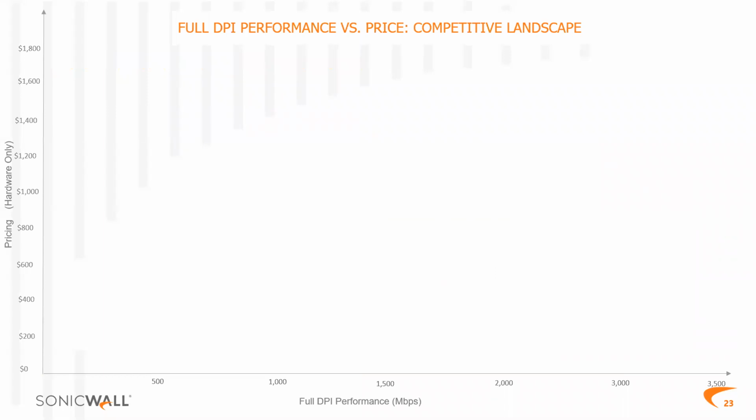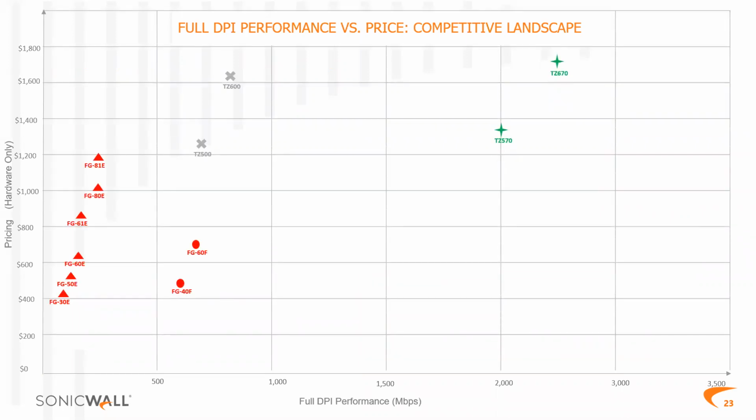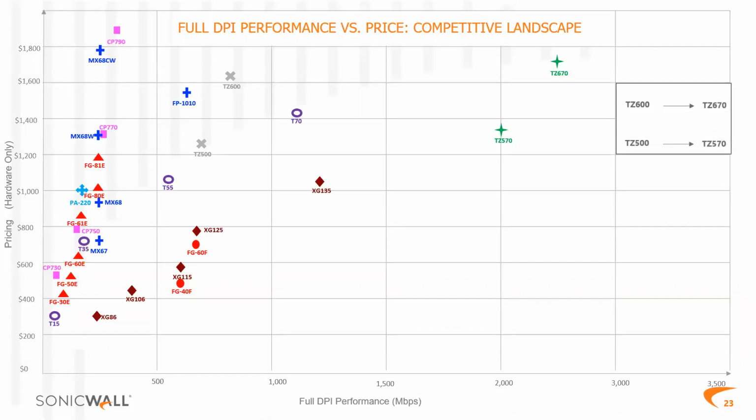Now, when we're looking at where we stand up competitively, it's a good place to start. If we open this up, you can see where the 570 and the 670 are. We're head and shoulders above our TZ500 and 600, doing that good multi-gig throughput with security enabled. If you have a look at FortiGates, they're sitting alongside our TZ600 and 500 appliances. And if you look at other brands, like Meraki or Sophos appliances, they're all going to be sitting around the same price-performance level as the TZ600 and 500. In this case, you can see that the TZ670 and 570 really outstrip all of them, including our older generation hardware as well. You can see they're leaps and bounds ahead in performance versus dollar rate. So really great value for money.